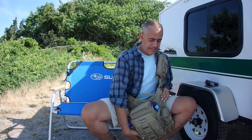You do have to get used to the fact that you're only carrying your weight on one shoulder. And they do make the packs for right and left hand, so that comes in handy. But it's a great pack, and once you get used to carrying on one shoulder, it's not too bad at all.